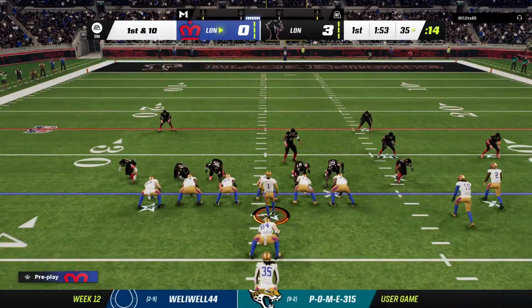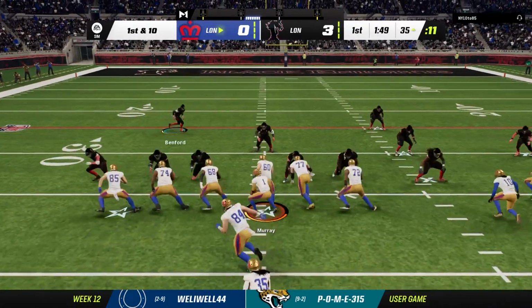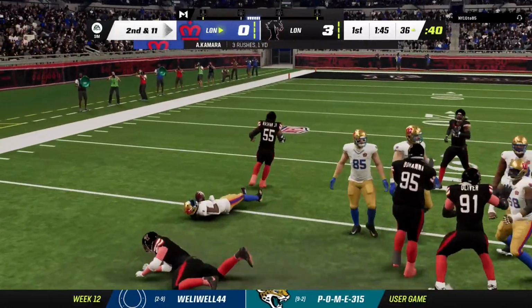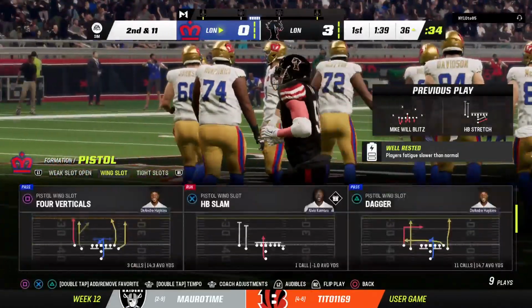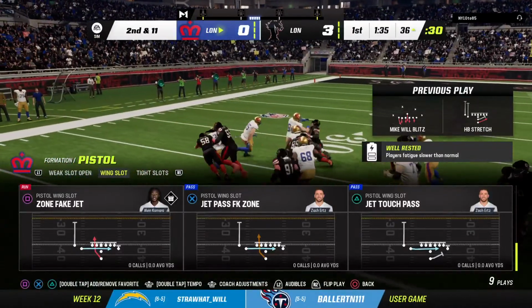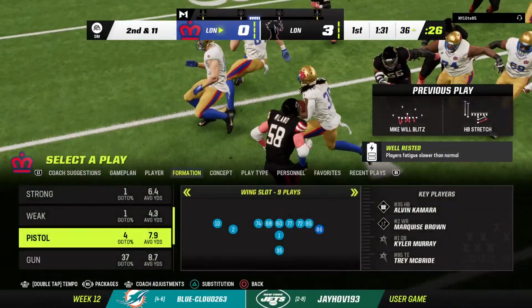So that changes things a bit. Here's a 1st and 10 all the way down at the 35. Coming left is Kamara. And that play went nowhere. Losing yardage. It'll be back at the 36. They'll lose a yard there, and it's 2nd and 11. Part of their struggles last week was getting these negative plays on 1st and 2nd down. That's something they have to be wary of as this game continues.